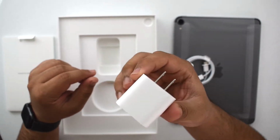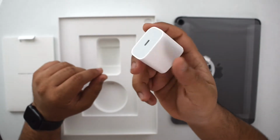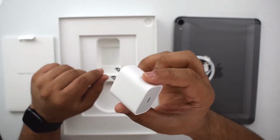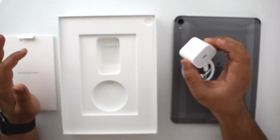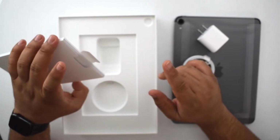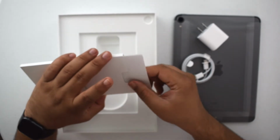Here is the new 18-watt power brick. So it looks pretty cool. And as I said, it looks pretty similar to the Google charger that I spoke about earlier. The shape and everything just looks quite similar. So again, USB-C to C. USB-A is at this point almost dead to Apple. The only thing that ships with USB-A now is the iPhones, and I'm sure that next year that's going to be gone as well.